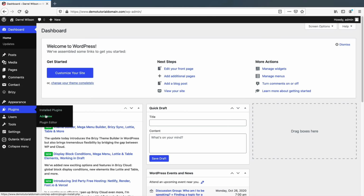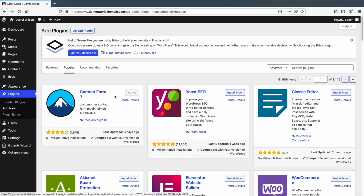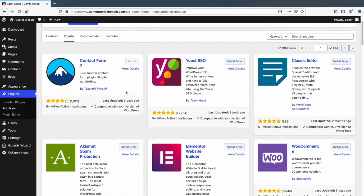So we'll go to plugins and go to add new. So I'll click on popular. So plugins are basically, again, applications for your website, and a plugin I recommend is Yoast. Yoast is an amazing plugin.